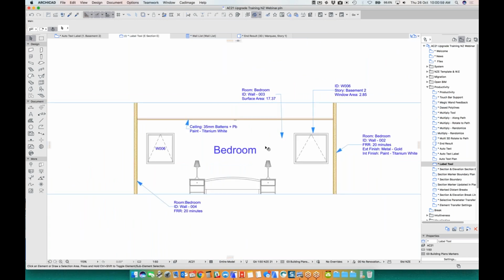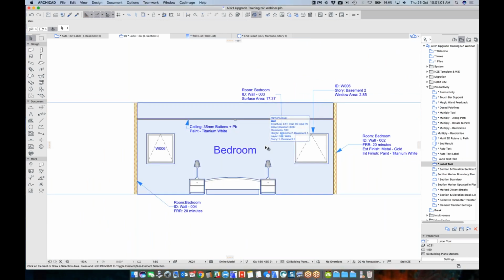You can't get your zone to show in the sections and the elevations. Hopefully one day Graphisoft will get that sorted and get that to be able to do it. But in the meantime, this is the little workaround if you wanted the zone names in your sections.